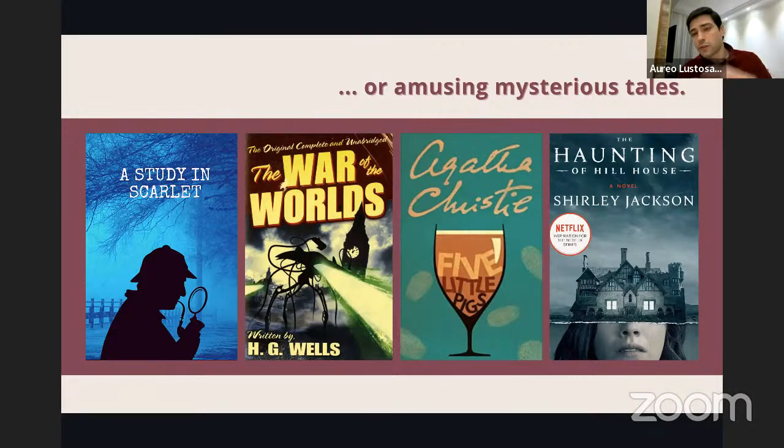And another way to start getting used to the idea of practicing a language through literature is using amusing and mysterious stories. I've read a few Sherlock Holmes stories in German, for example, because you want to know what happens. It's not so complicated from the point of view of vocabulary, structure and grammar. It's a little bit more complicated than young adult fiction, but still it's easier to cope with, and you want to know what will happen next.